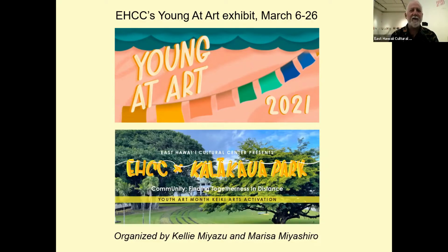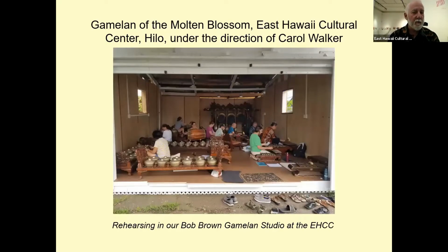So I was thinking, textiles, what can I contribute? Maybe this. Also, here at the East Hawaii Cultural Center, we have a gamelan, a Javanese bronze orchestra, the Gamelan of the Molten Blossom, under the direction of Carol Walker. I'm a member, and we are, of course, currently not meeting for all those sad reasons, but oh, I miss it. And I hope that this talk might be of interest to some of my fellow gamelan players as well.